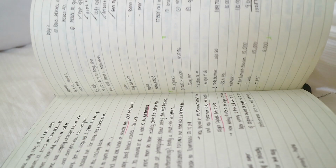So my years are kind of, I don't remember if I had a planner from 2012 to 2013. I remember just writing a lot of post-its. But this was when I was backpacking in Southeast Asia, so there are a lot of notes here about my trip.